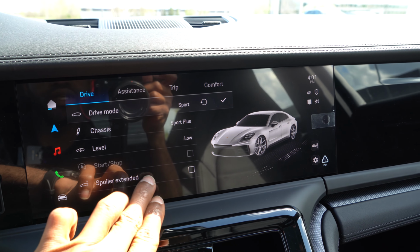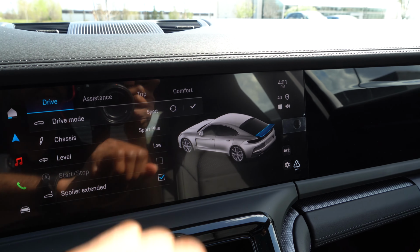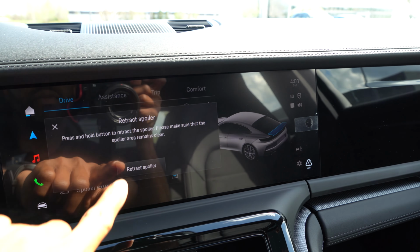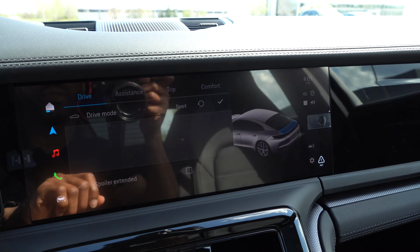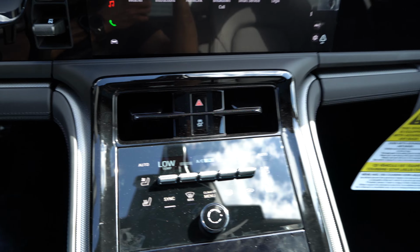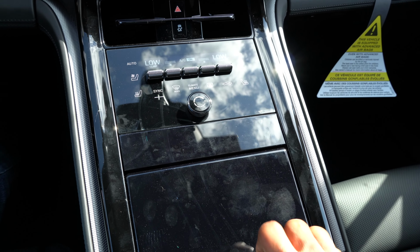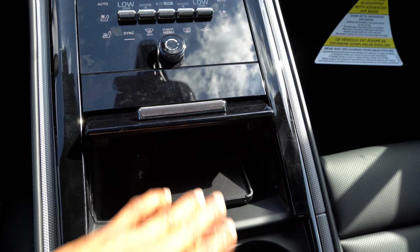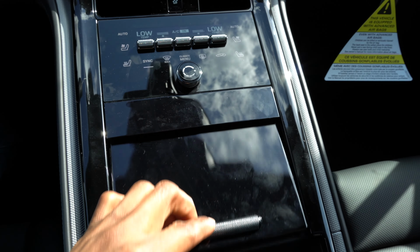So spoiler here, if you want to extend the spoiler, so you can see that, that'll come out. And also to put it back down, once you press this, it'll have you press and hold this section to retract it. So once it's retracted, it'll give you the notification there. And also going down to this middle section, you can see your piano black, and also you can see the touch fingerprint sensitive right here. So if you pull this out, it's got another section here for your phone, to store your phone, as well as USB-C sections there. So you press this again to close.